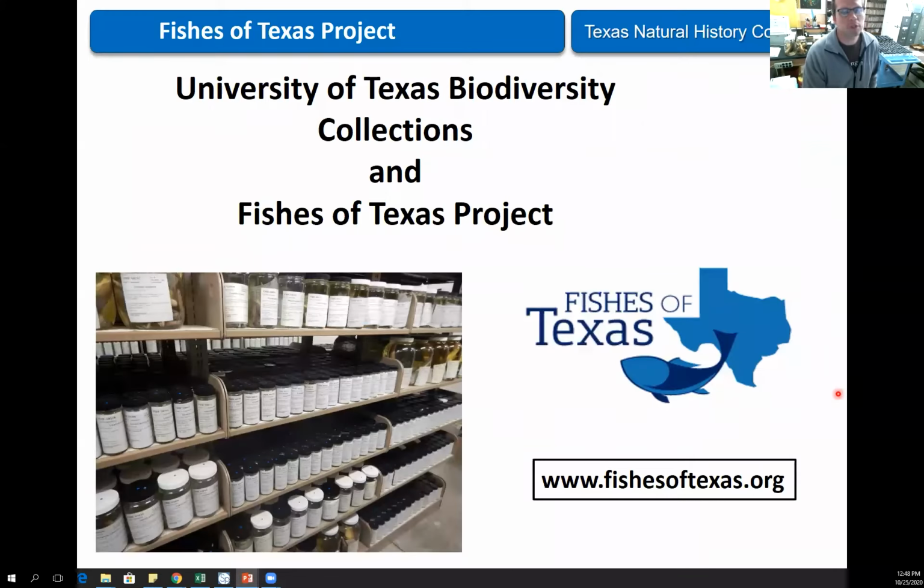And I'll start by simply plugging our Fishes of Texas project, which is essentially a databasing project where we've taken museum databases like our own and merged them into a single database. So we have 42 other contributing data donors from museums all over the world of just their Texas specimens. And so now we can get a pretty good picture of where and when fish species were collected across the state. So if you're interested in Texas fishes, go to www.fishesoftexas.org so you can learn more.